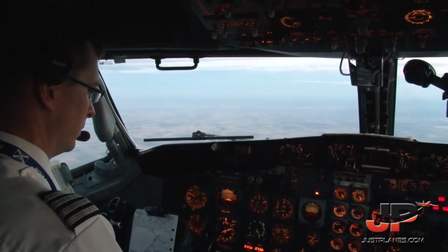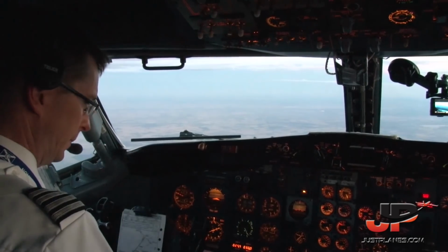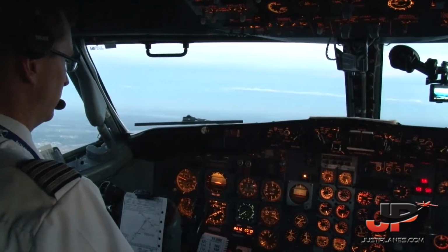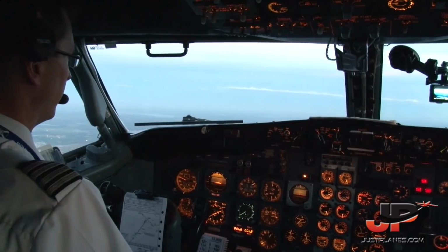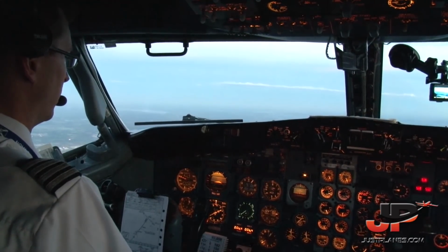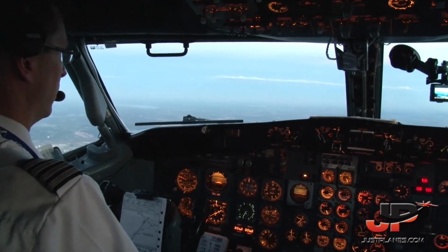Empress 439, descend to 5,500. Descend to 5,500 for Empress 439. Check 10,000, 2958 set. Empress 439 has the field and traffic in sight. Empress 439, roger. Follow the 767, cleared visual approach runway 20. Okay, follow the 767 and we're cleared the visual on runway 20 for Empress 439. Empress 439, roger. Contact tower 118.3, good day. 118.3, thanks a lot.